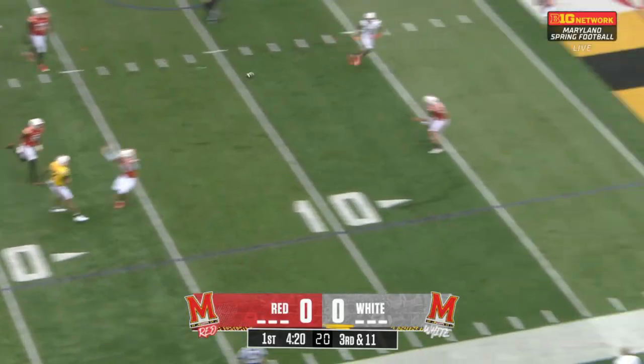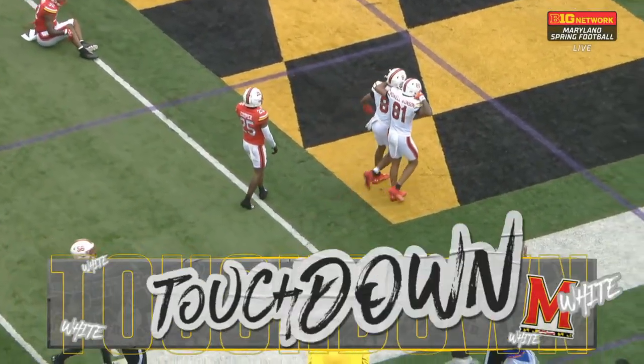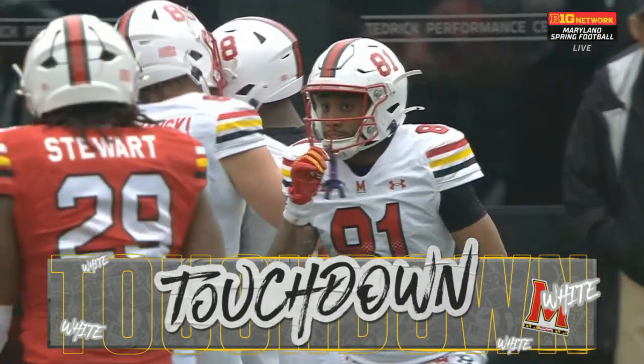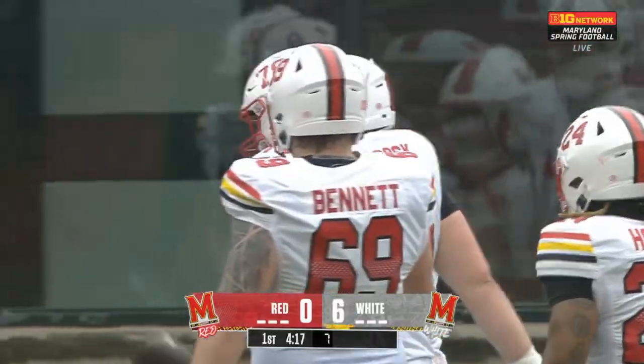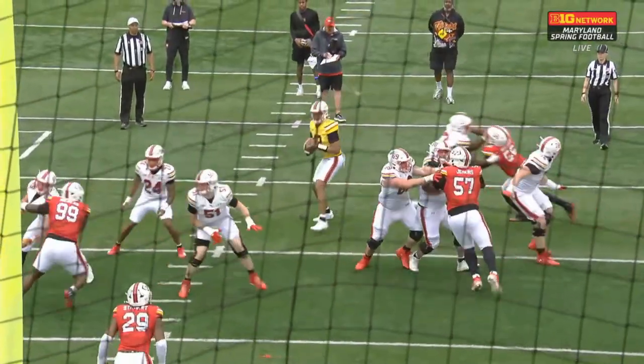Martin flushed out to his right, fires over the middle. It's on target and a touchdown. Accuracy. That's what you have to have. And that's exactly what he was. Well done. 15-yard completion to White, who had the 42-yard pickup earlier in the drive.